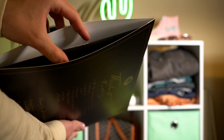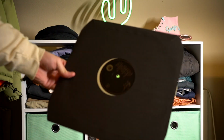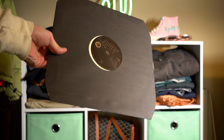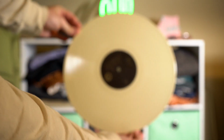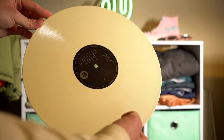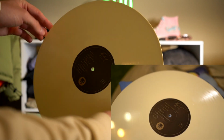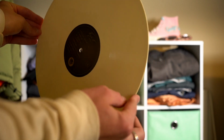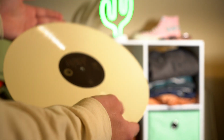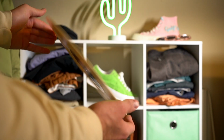So if you take the actual record out of the slot there, you can see that it comes wrapped in this black paper. And then if you take out the actual record, you have this really nice cream vinyl record with this black middle part here, A and B sides. And yeah, it's a really nice feeling record. It's definitely got some weight to it. Definitely a really cool color. It was personally my favorite out of the three that they had.